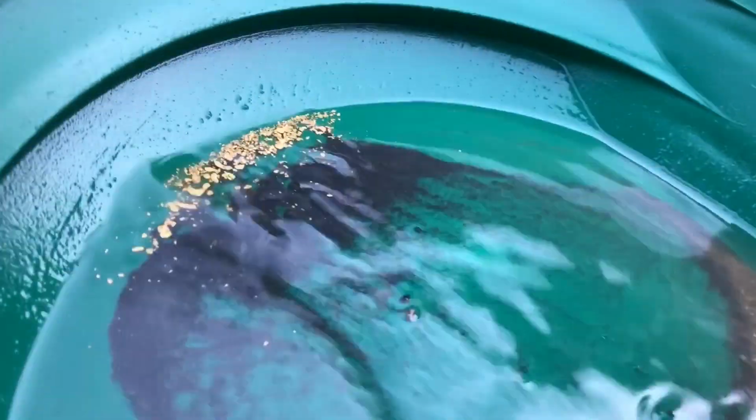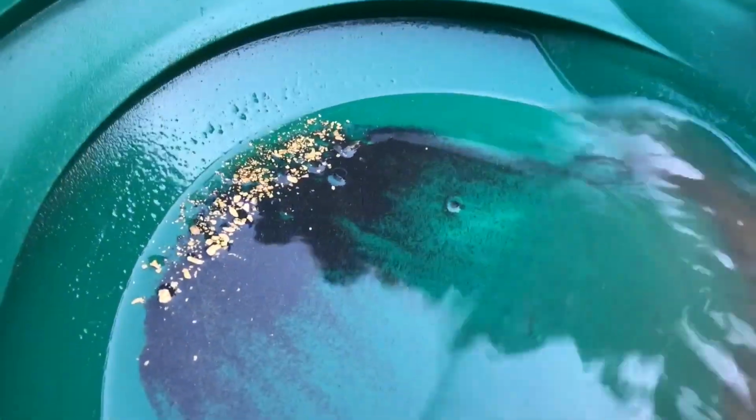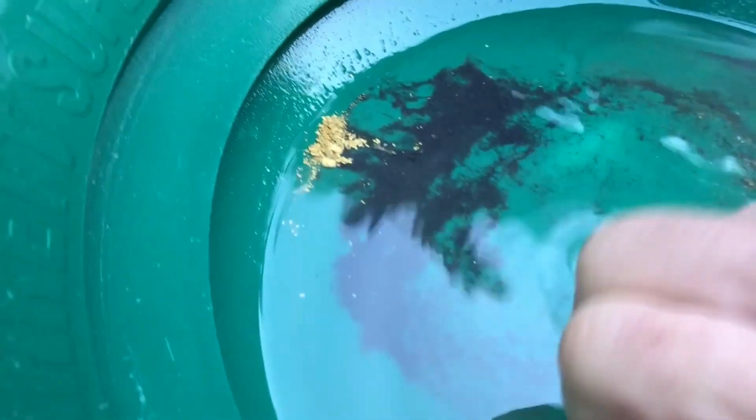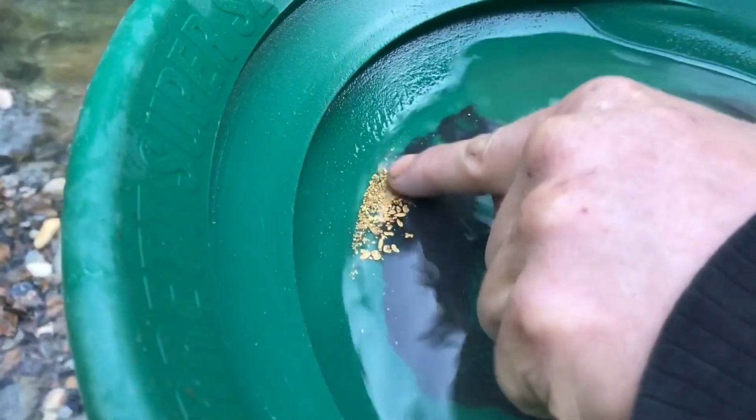Are you serious? One pan. Like, for real. That is over a gram of gold in one pan. I am blown away. Push it all into a pile. That might be 2 grams in one pan, dude. That might be. I'm serious. It might be, man. Wow. That rock came to California, right there.